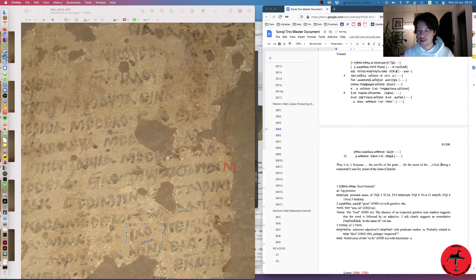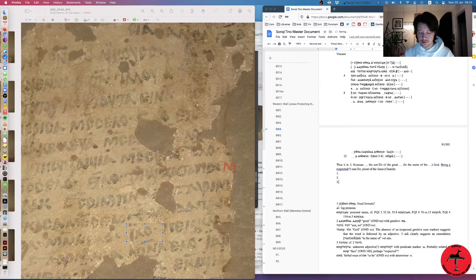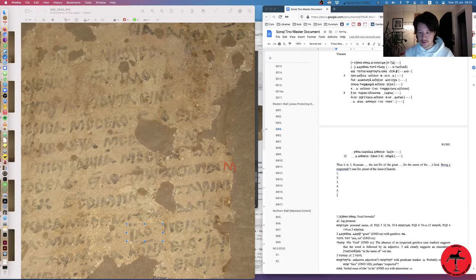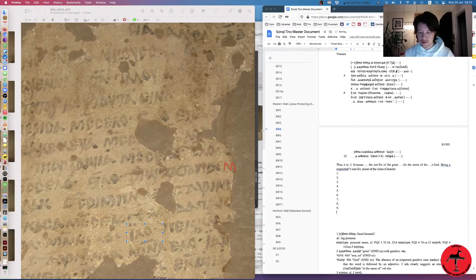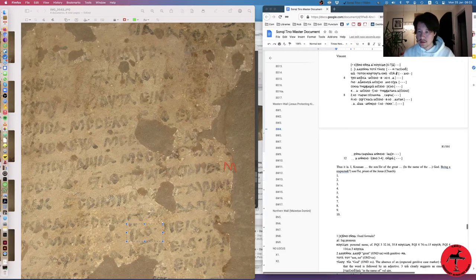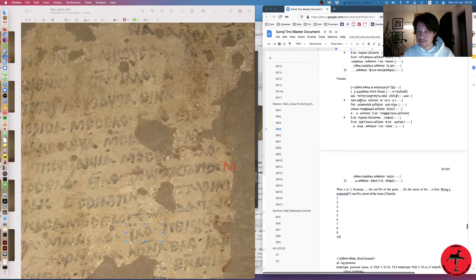So we are now at the end, let's say, of the introduction, and then we can start numbering the things. 1, 2, 3, 4, 5, 6, 7, 8, 9, 10. I have a number here. It's reconstructed. Now the first word is this Magisa.